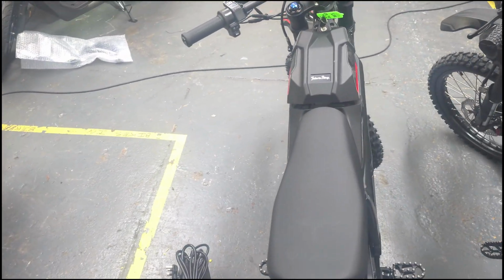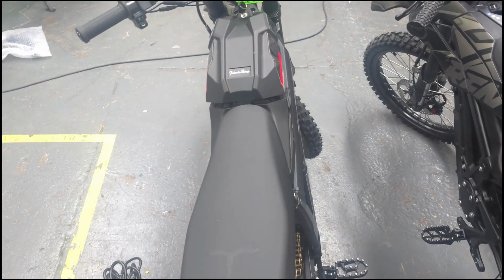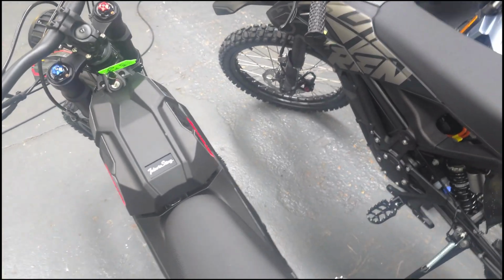If your battery is not charging, and it's in the middle of winter, and your bike has been out overnight in -3, don't be surprised that it won't charge.